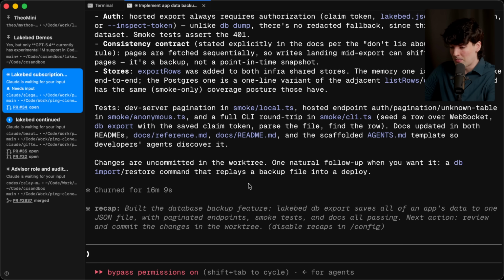I can't believe I'm doing this, but I think I have to. We're going to do a video about the good parts of Claude Code. I think I need a hat for this one.